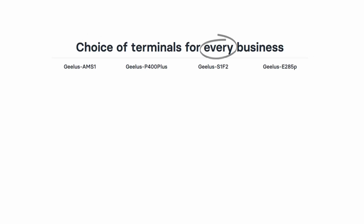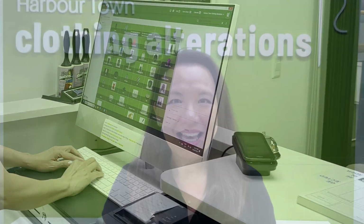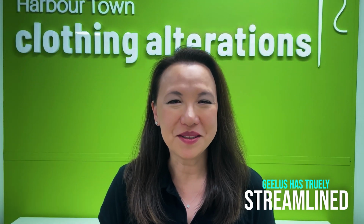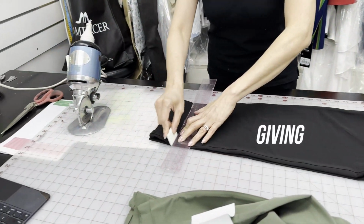With the new FPOS integration, we've minimized the chance of payment mistakes for a smoother transaction experience. Geelus has truly streamlined my business operations, making it easier for me to focus on what really matters, giving top-notch service to my customers.